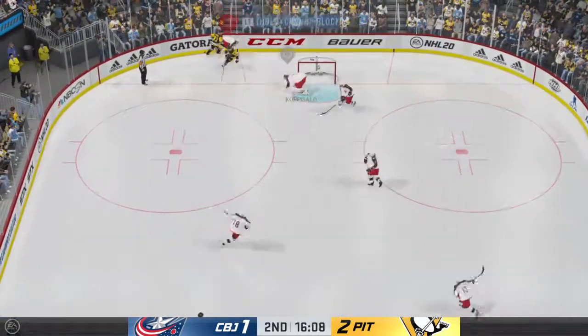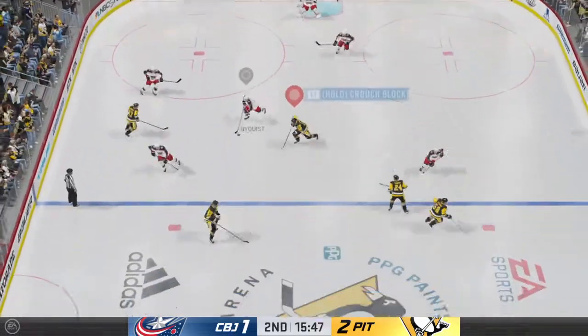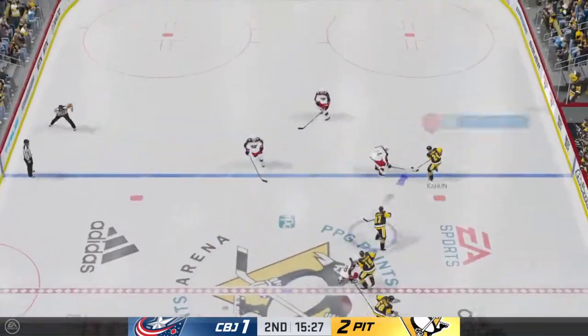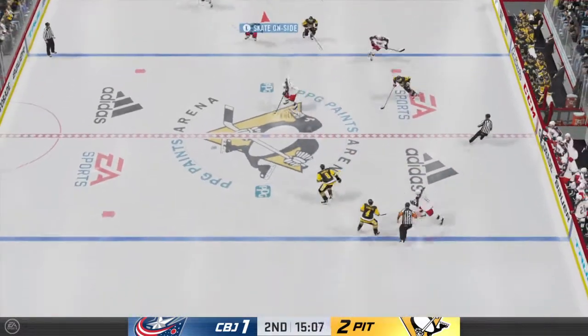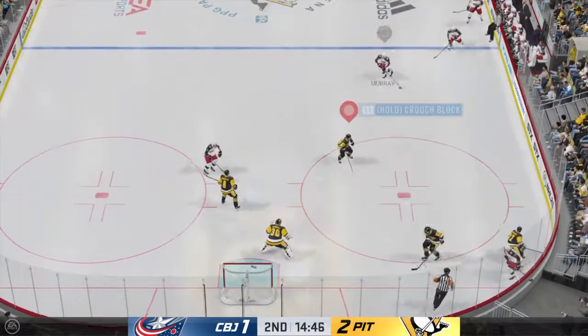And pokes the puck loose inside the offensive end. And he elects to play the puck. Feeds the puck to Werenski. Pass stolen in the open ice. The Penguins are still in a tight game here. One of the reasons they're in it is their positional play has been outstanding.